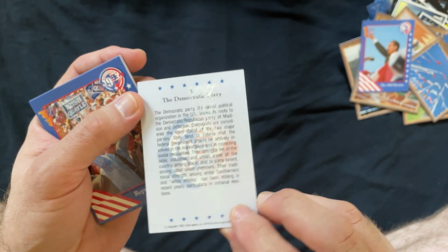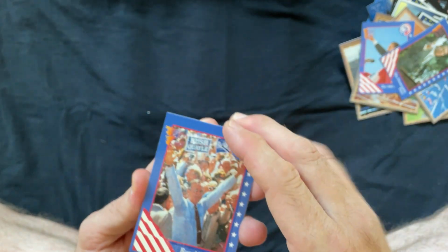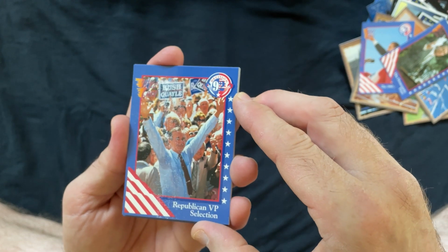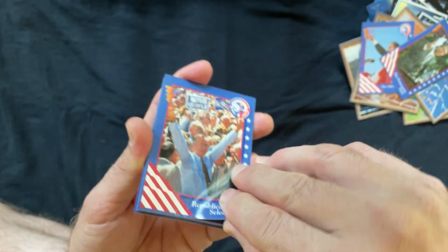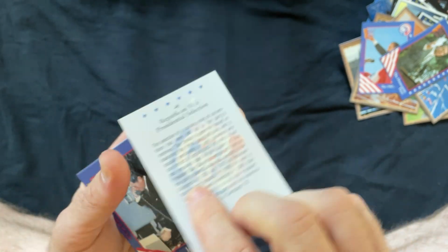Pause that if you'd like to get all of your info about a party from the back of a trading card. The Republican Vice President selection. So this is a Dan Quayle year, I suppose. I would have forgotten that without the reminder.